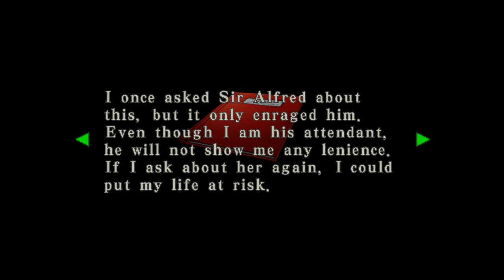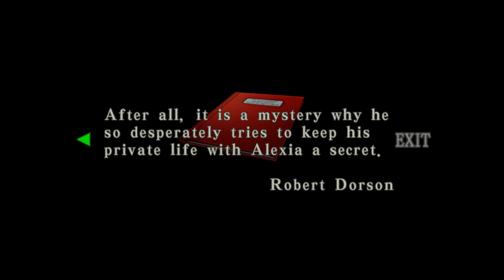I once asked Sir Alfred about this, but it only enraged him. Even though I am his attendant, he will not show me any lenience. If I ask about her again, I could put my life at risk. After all, it is a mystery why he so desperately tries to keep his private life with Alexia a secret. Robert Dorson.